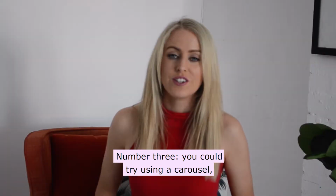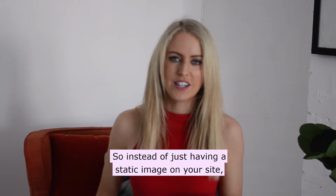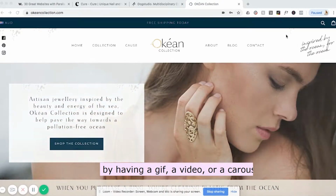Number 3, you could try using a carousel, a GIF, or a video. So instead of just having a static image on your site, which can be a little bit boring, why not make it a little bit more engaging by having a GIF, a video, or a carousel?